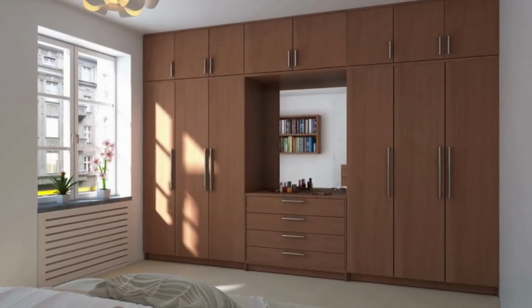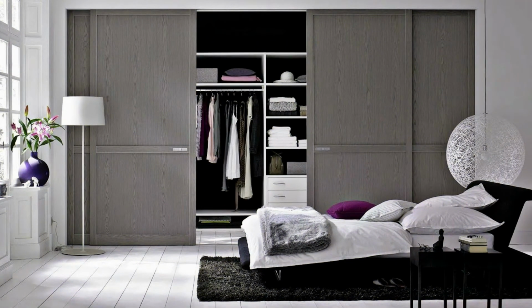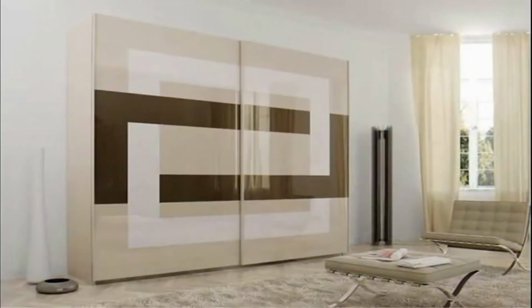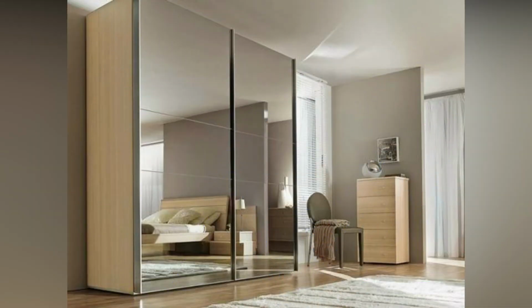This wardrobe has a silver frame and its doors run on tracks. You can use various types of color on these doors to give a cool look to the bedroom. There are many other customization options you can choose for multi-panel sliding door wardrobes. They are extremely beautiful in look and give a perfect elegance to the bedroom.